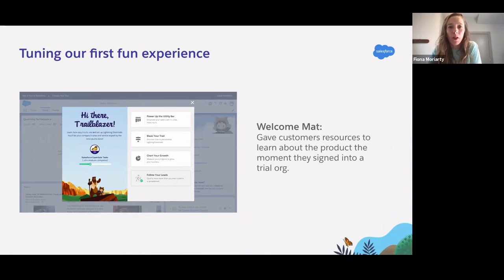But what we found is that they were getting frustrated, first of all, because they couldn't get back to the resources easily. They didn't know how to re-trigger the welcome mat. They didn't know, if I left a resource unchecked, does that mean that I'm not ready to get started and to start using the product? So there were some mixed signals in there that caused some user confusion.